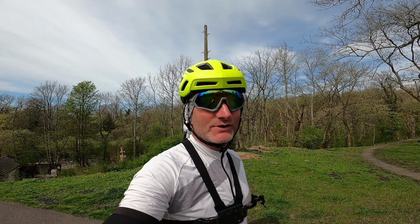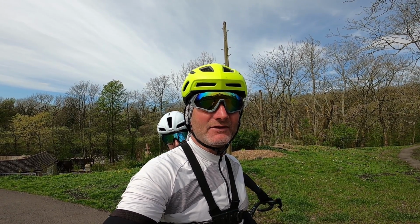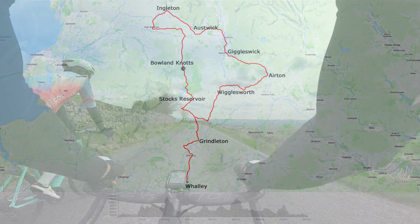We're going to make our way towards Newby Coat and some of the quieter places now, getting towards Settle and that area. And so the route back was going to be a 46-mile leg, leaving Ingleton behind us, going on towards Austwick, Giggleswick, Airton, Wigglesworth, and eventually back into Grindleton, and then passing through Clitheroe before reaching Whalley.